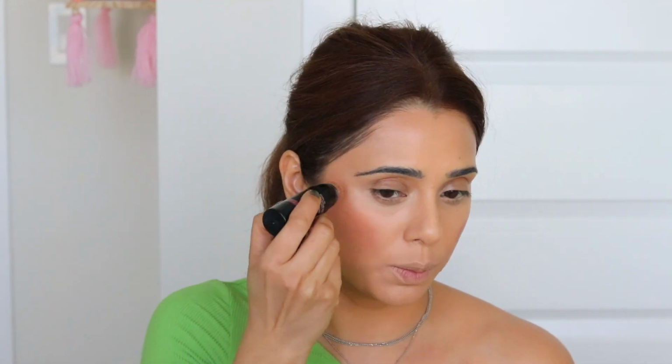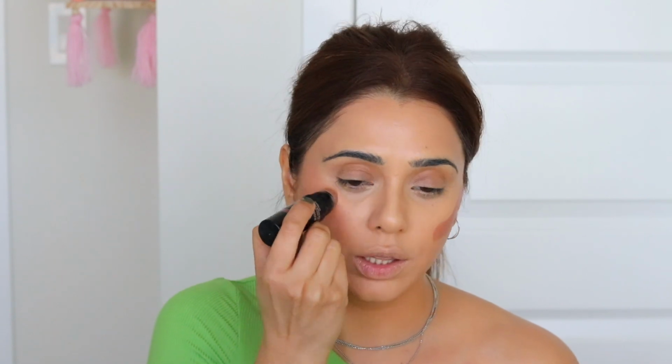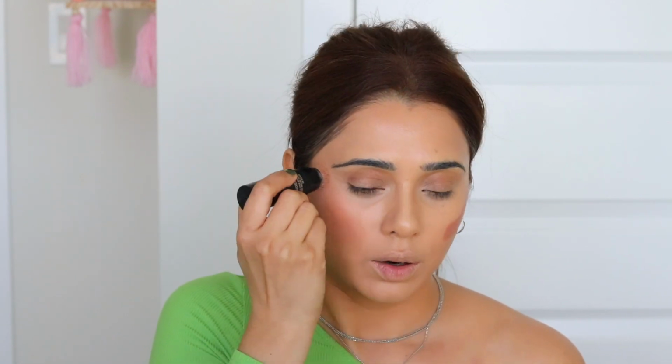I love this blush because it comes with the brush, so you don't have to look for another brush to blend your product. It's all in one piece. Okay, just gonna blend this first.